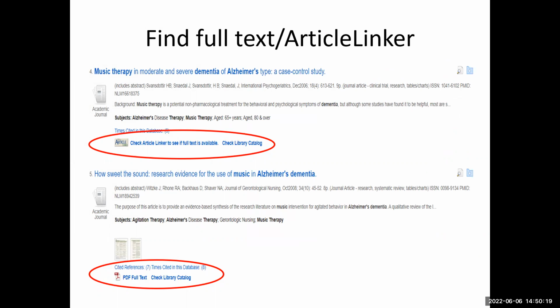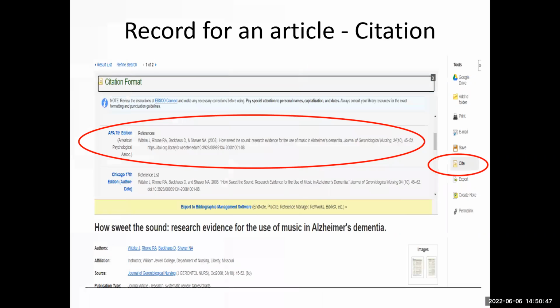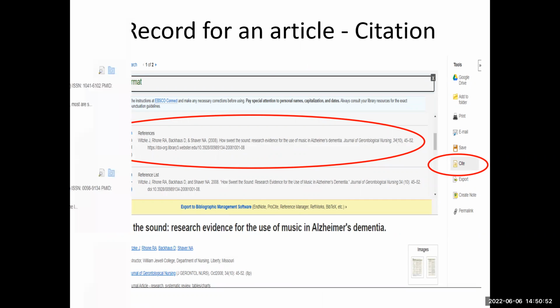Just want to give you a quick reminder because it really is important. Once you find some of these great articles listed in CINAHL, you want to get to the full text. If the article says PDF full text, like the one at the bottom here, it's awesome. You can click on it and the article's there. You might see article linker as an icon instead, like the article listed on top. And that's going to, oh, let me go back. I clicked ahead too fast.